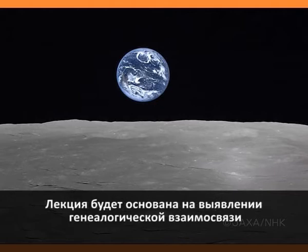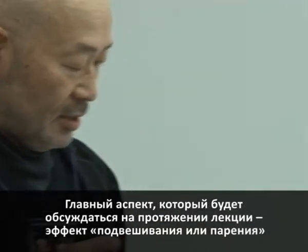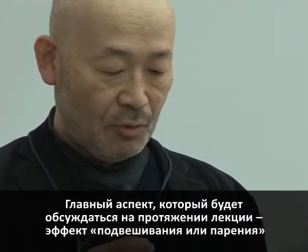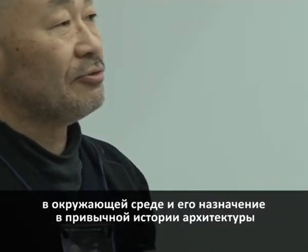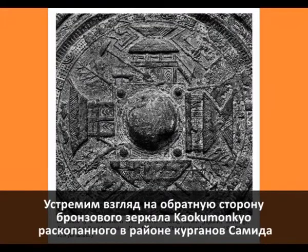My lecture will explore a certain aspect of the genealogical connection between traditional and modern or contemporary Japanese architecture. The aspect that will be discussed is suspended or floating or soaring intention, desire, dream, or some sort of passion in the course of the history of architecture. The first image is the back of the Kaoku Monkyo.